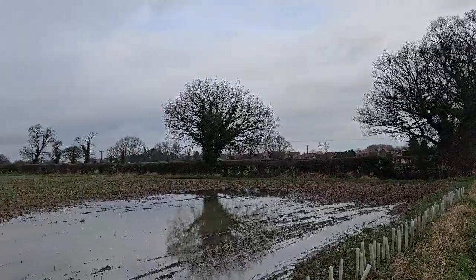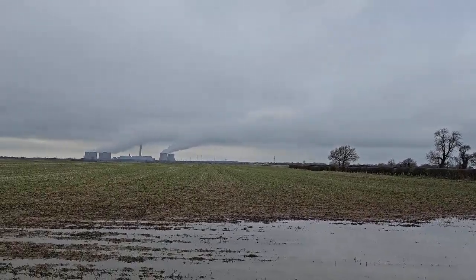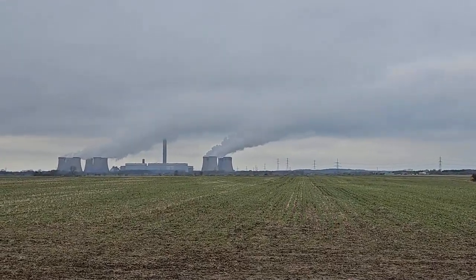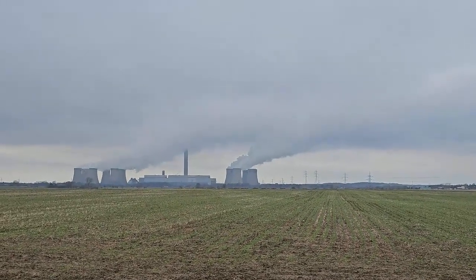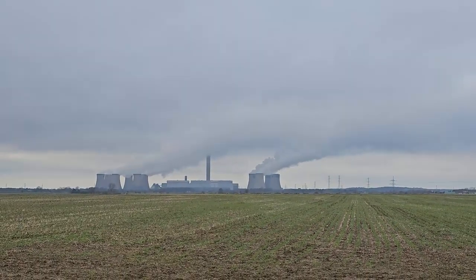It was good to stop and look back. Great view of the power station, if there is such a thing. Might make a good thumbnail shot, that.